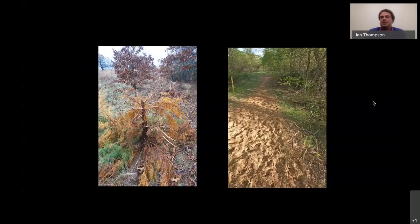Bison love cedar trees. They'll rub all over them in the summertime. I think the sap helps keep the bugs off of them. So they will kill cedar trees, which is a good thing. Cedar trees are native, but they're invasive now because there aren't landscape scale fires like there were in the past. So the bison help to get rid of the cedar trees where they shouldn't be.